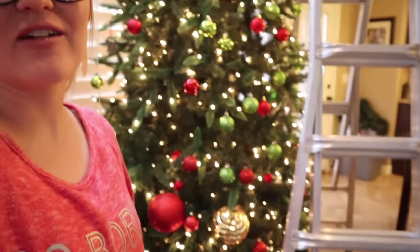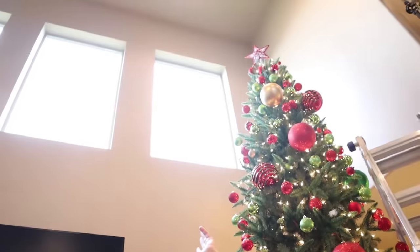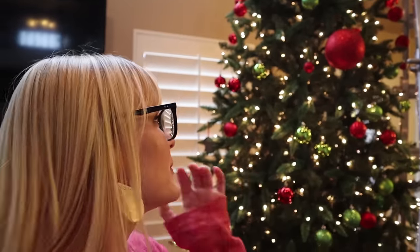Lunch is done, the girls are upstairs playing, and Steven and Steve still aren't home yet, so I'm going to tackle this beautiful tree. The kids put the ornaments on for me, but I like to go around and make sure too many colors aren't clumped together and things aren't touching, and just move things around a little bit. Unfortunately, this tree is so tall that I have to climb up on this humongous ladder to reach all of the ornaments I need to move. It's a good thing I'm not too scared of heights.